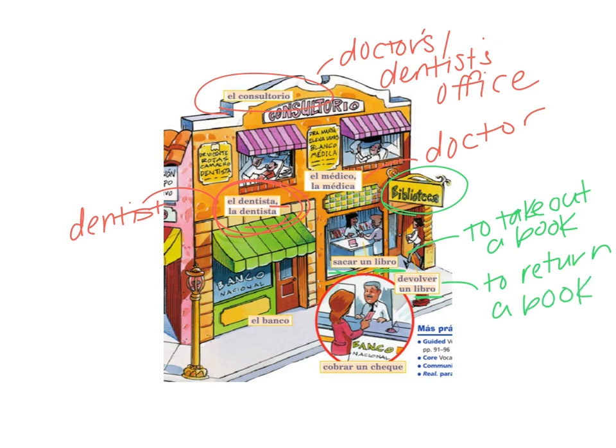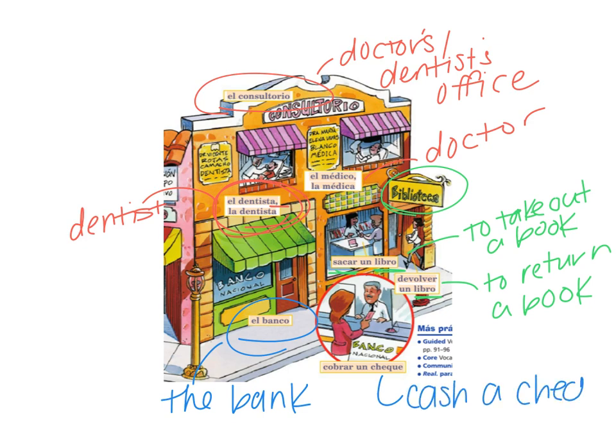The final location that we're going to talk about is el banco. El banco is the bank. And at the bank, you can cobrar un cheque or cash a check. Please pause this if you need to, and then we'll move on to the final page for today's lesson.